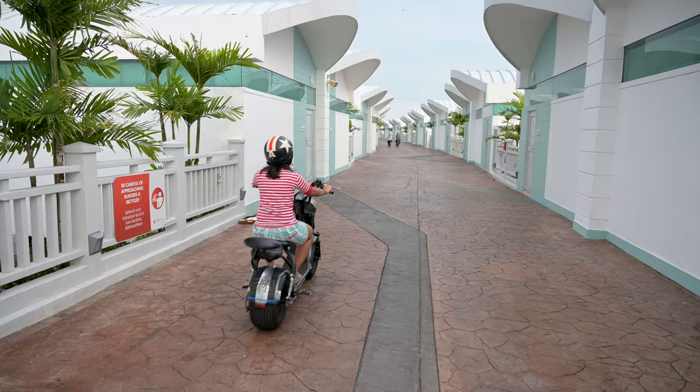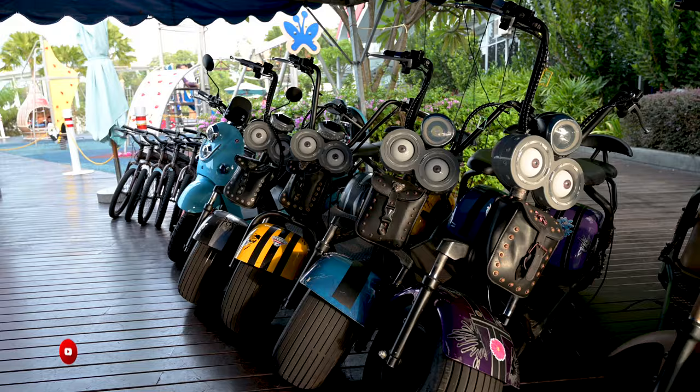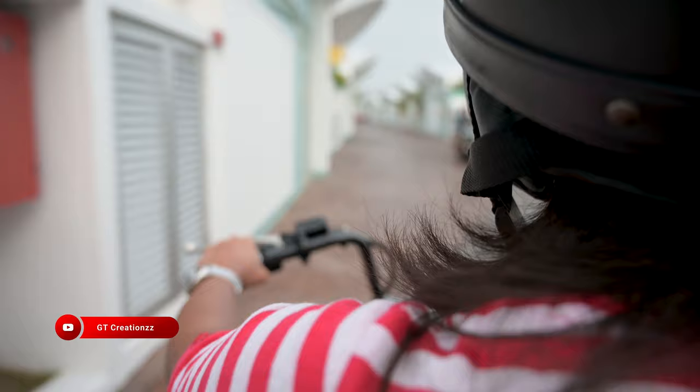Near to main lobby building, you can rent out bikes and electric scooters if you wish to explore the entire hibiscus flower. We got the electric scooter and we had a great pastime.